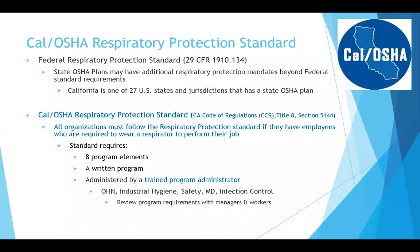Now, I personally have seen a lot of programs being run by industrial hygienists or safety professionals in organizations, but it can be run as well by occupational health nurses or physicians. And in a medical center setting, sometimes in very rural areas, you may see an infection control nurse or preventionist fill that role as well. You also see sometimes in medical center settings, the environment of care has a team of occupational specialists that might come together to work on the program together to administrate it. So the most important role of this administrator, not only making sure it's an effective program, but also initially to review the program requirements with both the managers and the workers.